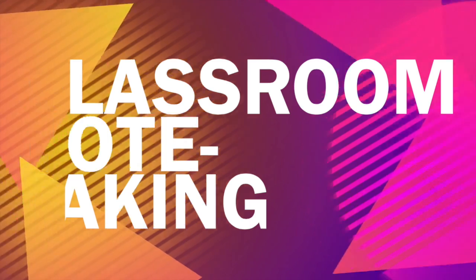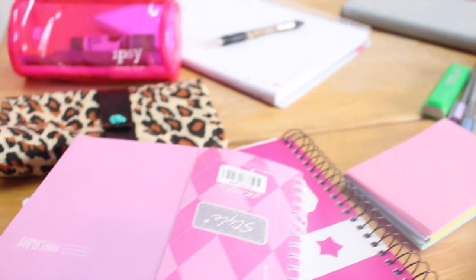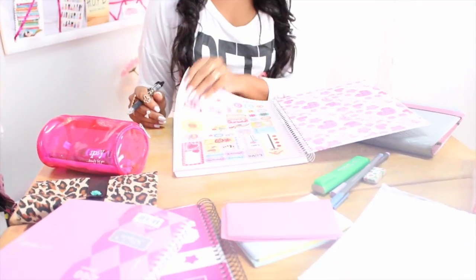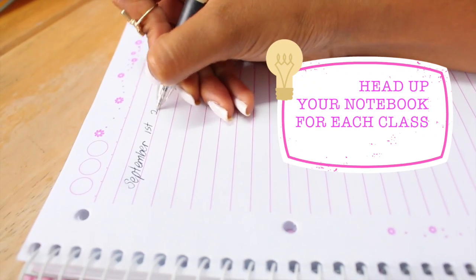Let's get started. In class, you want to have your notebook, pencil case, and any other tools you may need to take effective notes. If you think you need a motivation boost or attitude check for the new semester, be sure to check out Classroom Attitude 101, which was covered by Paris. And don't worry if you don't know what else you may need in class. Watch this video through to get some ideas.